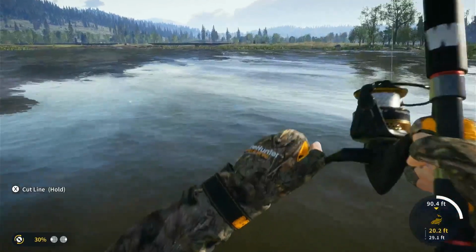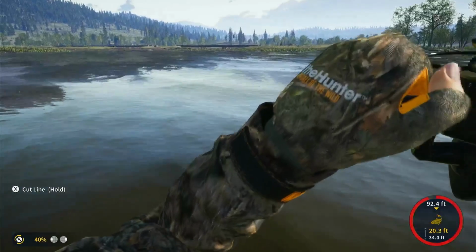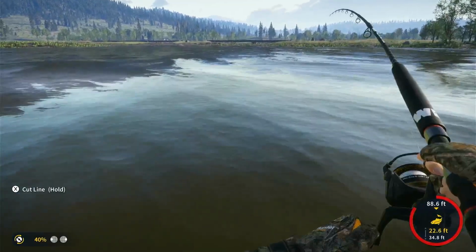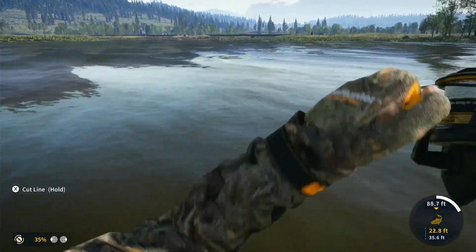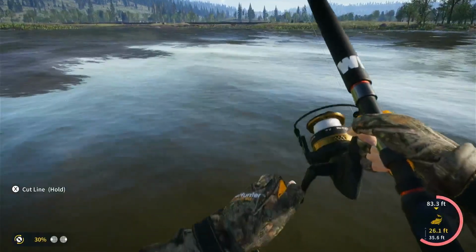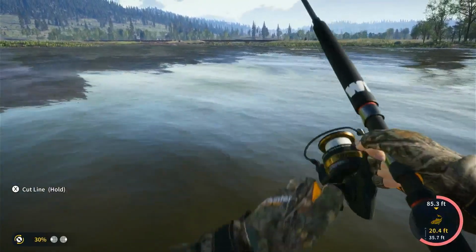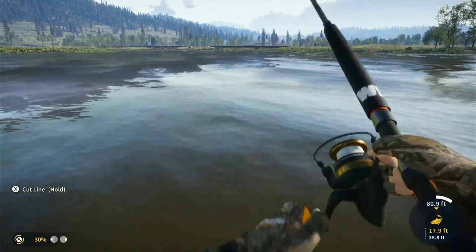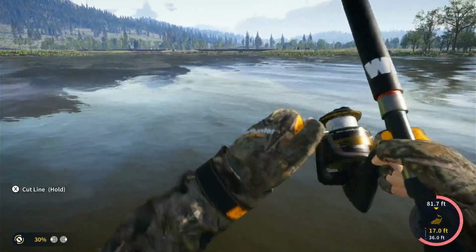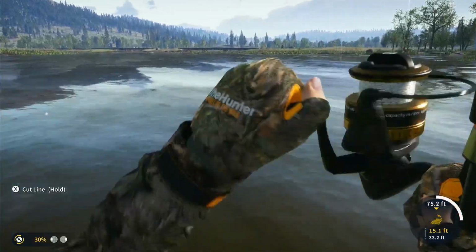We have hooked on to another one here. This one actually looks like it might be a nicer one. Most definitely. Oh, yeah. It's really making my line whine right now. Well, it's been a few minutes and still have not made much ground on this thing. Fighting pretty hard with this 11-pound line on here. Definitely gonna invest in bigger line next time.